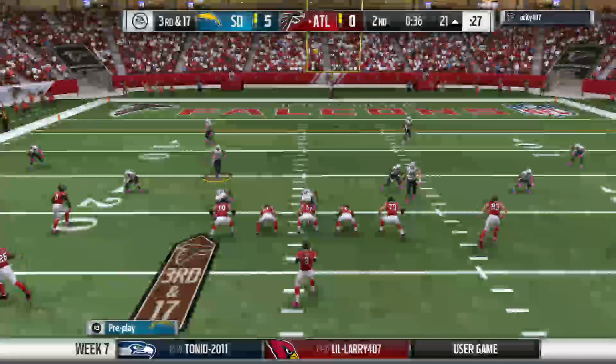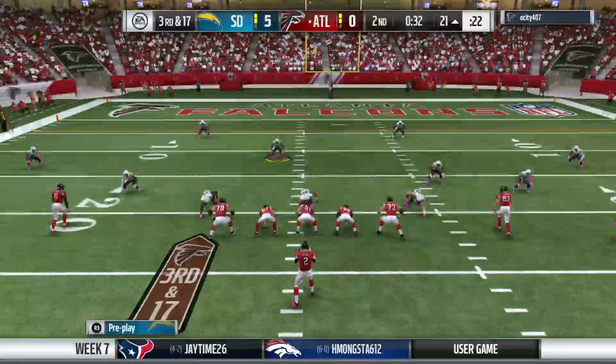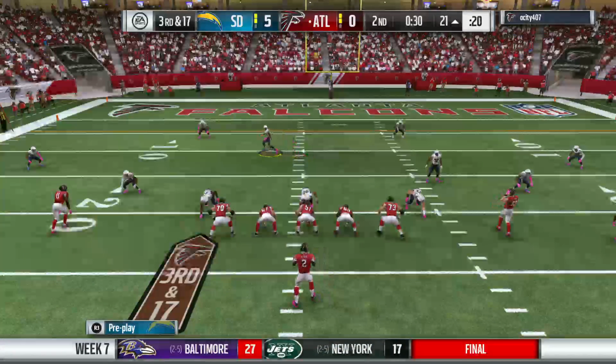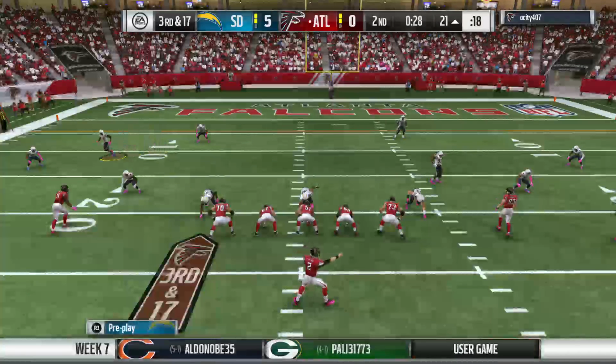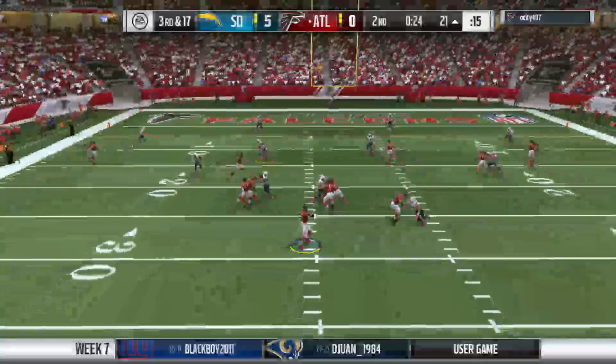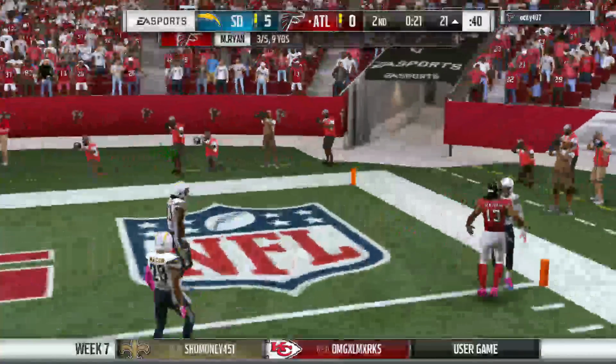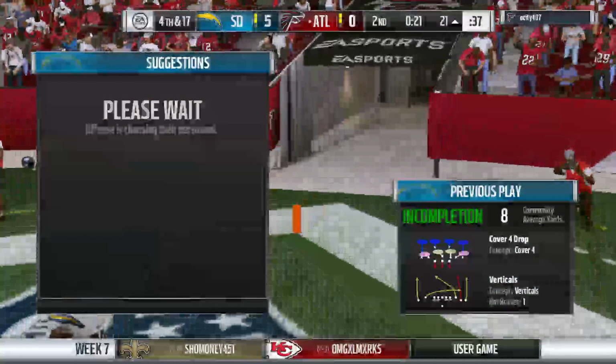They come out 5 wide, 3 of them to the right side. And some changes here as the D-line separates some. Tighten up, tighten up, tighten up. 3rd and long. It's Ryan. And that is incomplete. They were looking to get it to Kelvin Benjamin there.